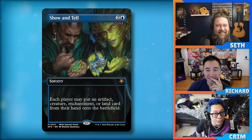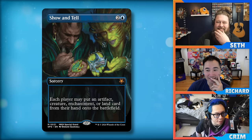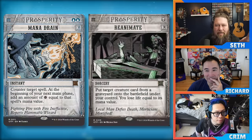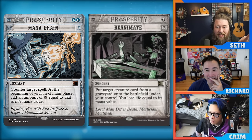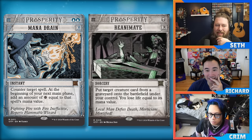So if you agree that Show and Tell shouldn't be legal, but yet it is, this truly tells me that Mana Drain and Reanimate will be fine until they realize maybe we should balance some of the things in the format. But until then, all these cards will stick around. I mean, Reanimate is technically faster than Show and Tell: turn one Faithless Looting, turn two Reanimate. But it's much riskier. You've got to rely on the graveyard. It's much more hateable. You're not just going to combo kill. So compared to Show and Tell, I agree it's safe.